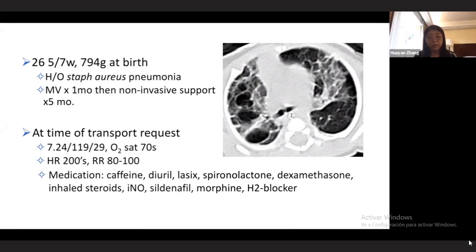By the time they requested transport to our hospital, to CHOP, at about over 6 months of age, you can see the blood gas at that time. This kid was still on non-invasive support with heart rate in the 200s, respiratory rates over 100, SATs in the 70s, but their neonatologists refused to intubate this baby. And what they are saying is intubation is evil. I don't know why they totally believe that, but you can see this kid is on multiple medications.